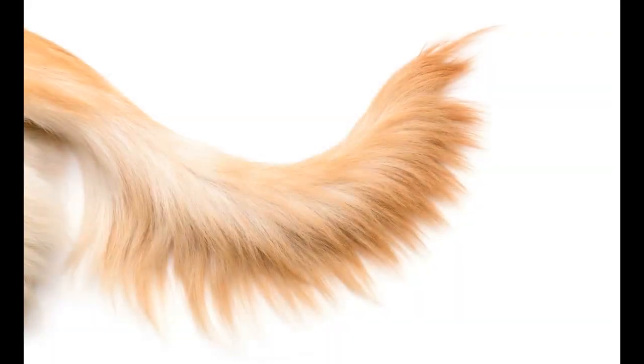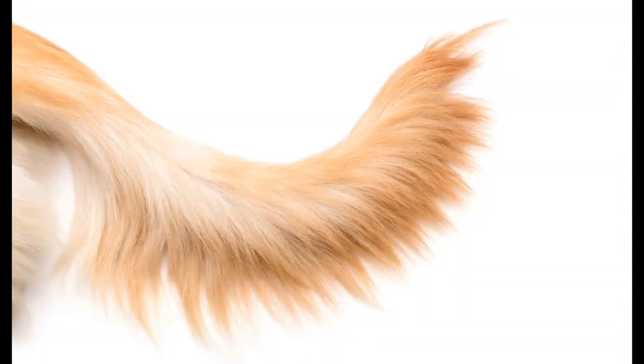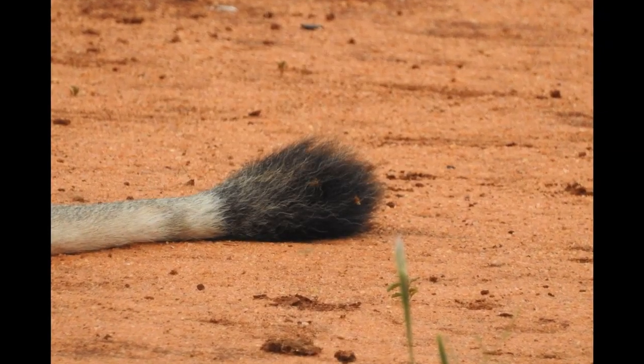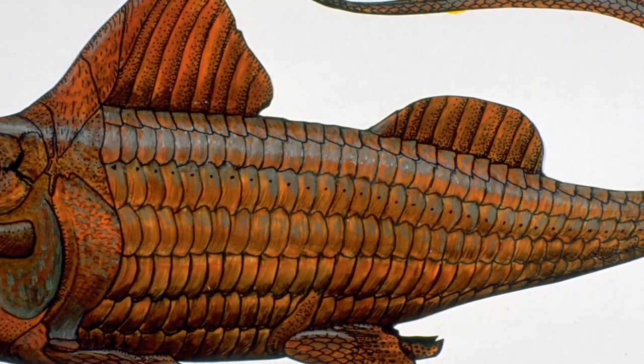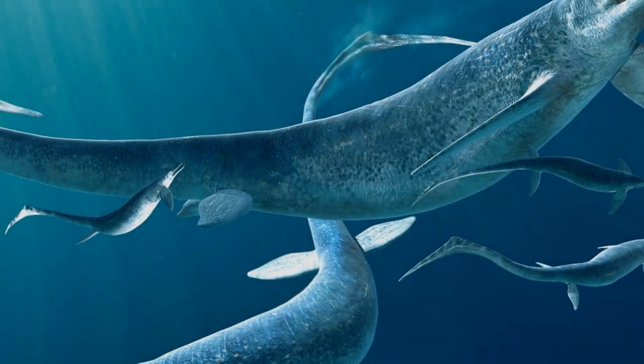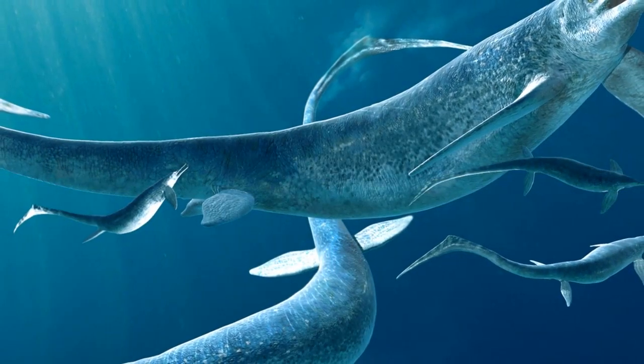Many insects also have tails, but they evolved separately from other animals with backbones, like fish and mammals. Most tailed insects use their tails to lay eggs or to sting and paralyze hosts or prey. In some animals, like wasps, their tails can do both, as certain parasitic wasps will lay their eggs inside a host.